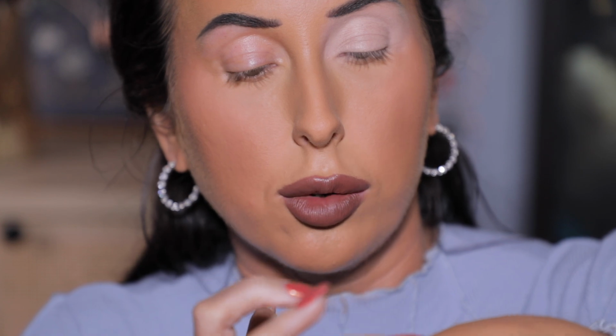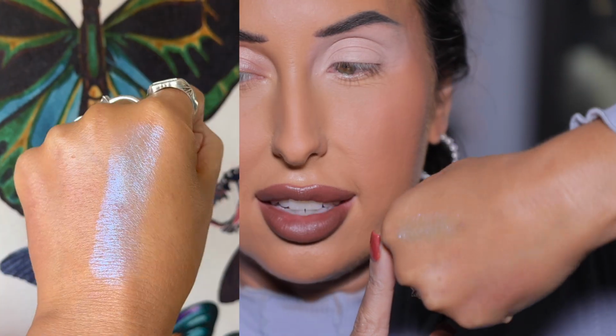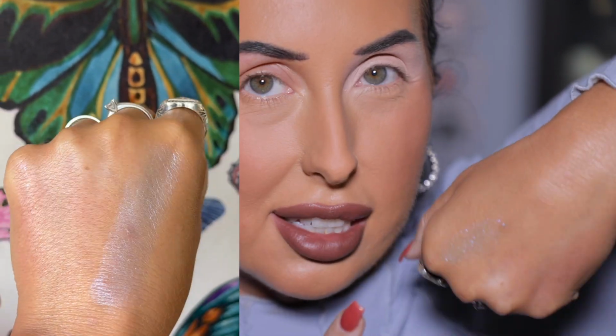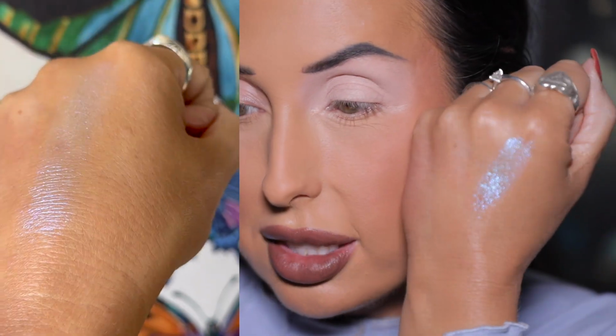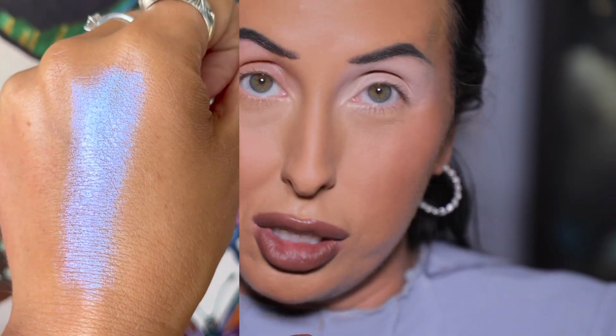We're gonna start with this shade right here called Iced Out. This is described as a white duochrome metallic. That is definitely a pink to blue to white shade. I would say this is more of a trio chrome actually, because you do have that shift right there, pink to blue to white. So I see all 3 different colors. I am going to show you this on my hand. We're gonna swatch on my eye and we'll look at it in the pan.